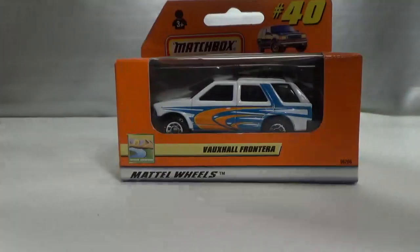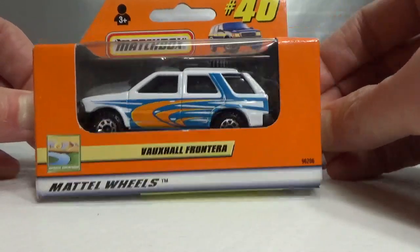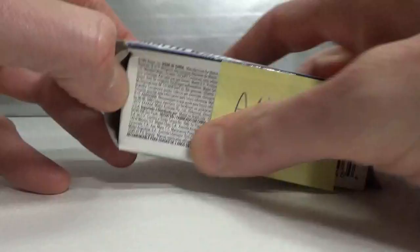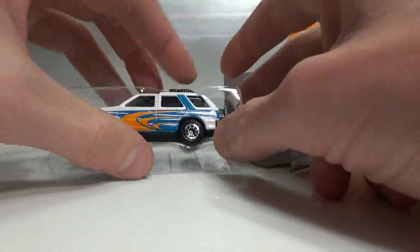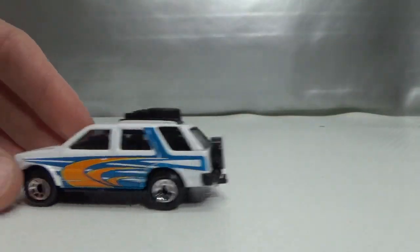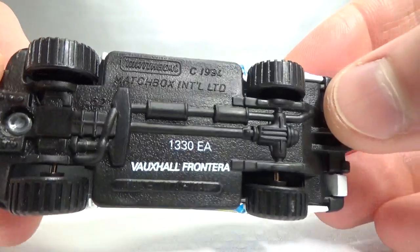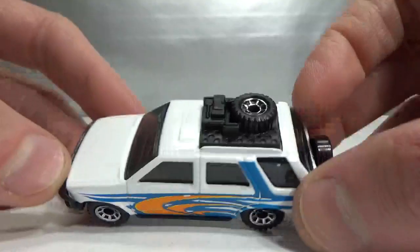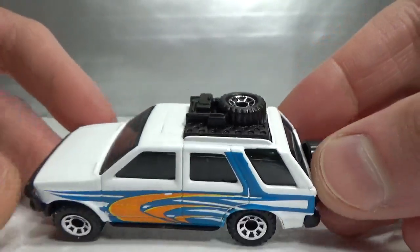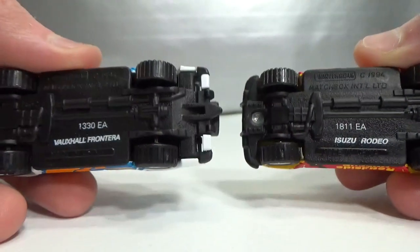And then the Australian one. Let's see which side will open up first. Yep, this one I guess. This is also a nice protector here. So this one of course also has suspension. As you can see here, it says Vauxhall Frontera printed on the base. No printing on the spare wheel cover, but it does have the nicely chromed out rim on the spare wheel on top. So that's cool. So here you can see the other one. It says Isuzu Rodeo on the base.